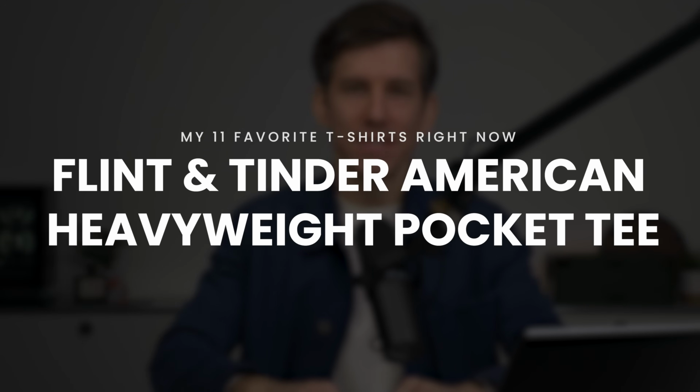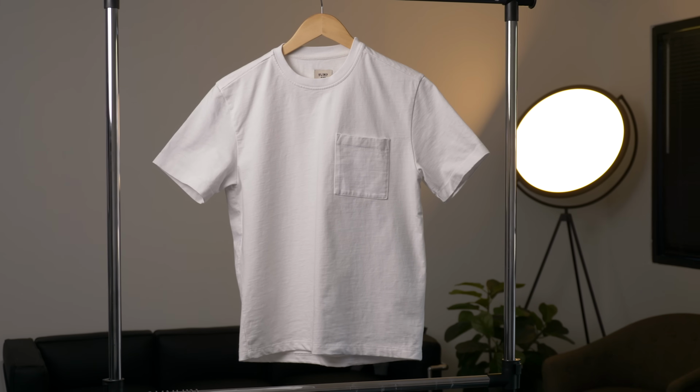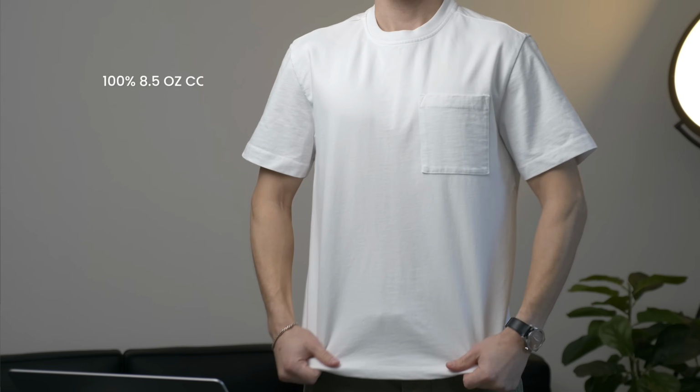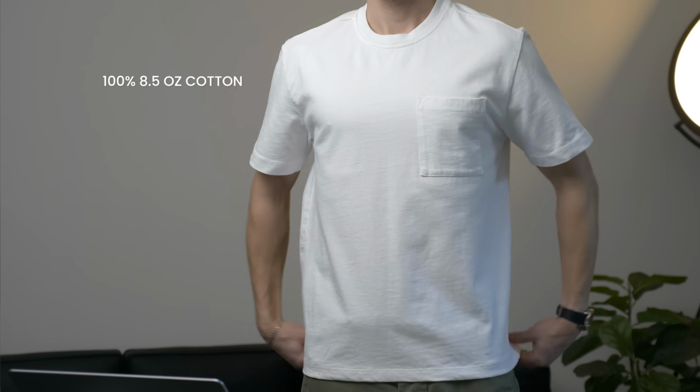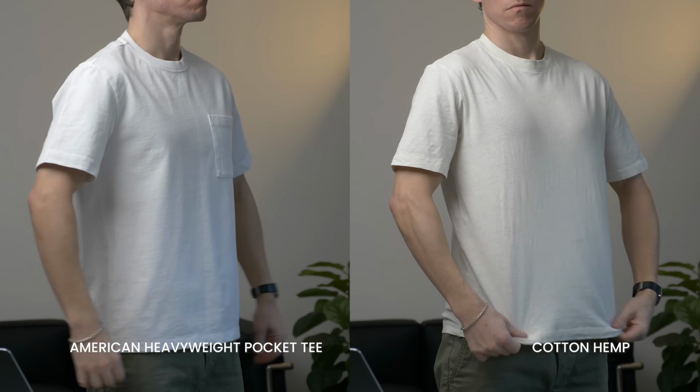Number 7, Flint Tinder American Heavyweight Pocket Tee. The size extra small in white. This one is made in the USA by Huckberry's Flint Tinder brand, and it's the heaviest t-shirt that I've ever worn. Constructed from 100% 8.5 ounce cotton, this one fits kind of like that last tee, the cotton hemp one, which means I also had to get it hemmed.